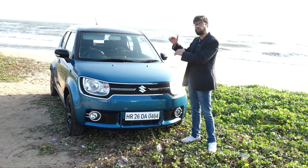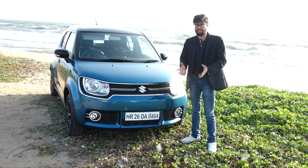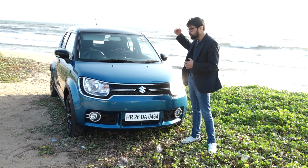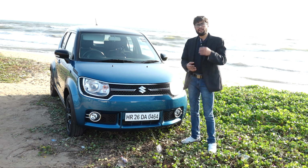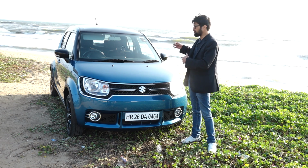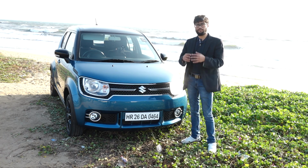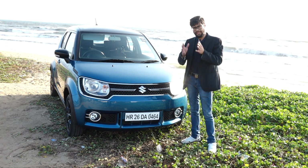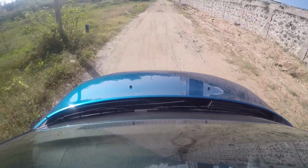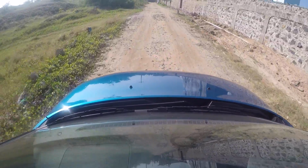Now this contrasting roof is something we've seen on the Vitara Brezza earlier as well. But it goes a step further in the Ignis, wherein customers can personalize their car. So you can choose roof wraps, you can choose various patterns on the roof. So in terms of connecting with the youth, with young people, this definitely works.